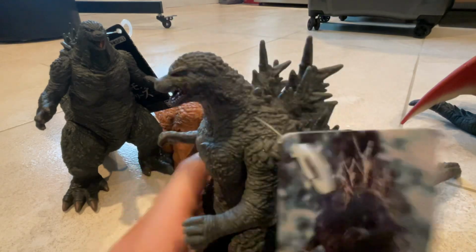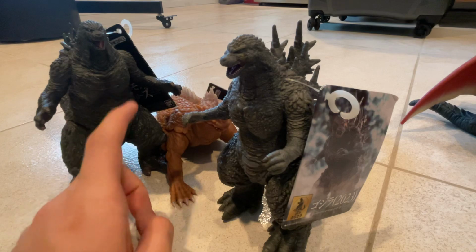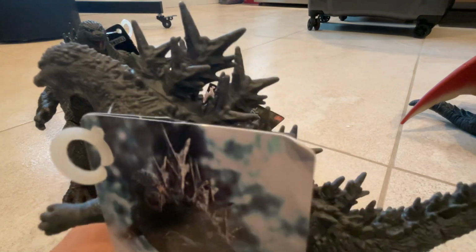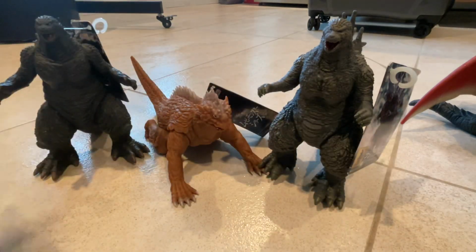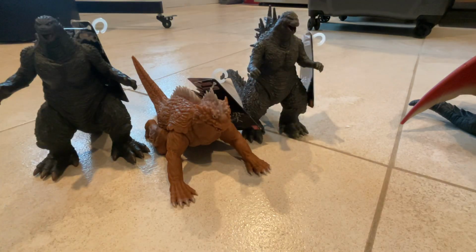So here's -1 Godzilla. And yeah, he looks really similar to 40 Ride. And like I said, they're from the same artist, except -1 actually has bigger dorsal fins compared to the 40 Ride. So yeah, this was -1 Godzilla over here.